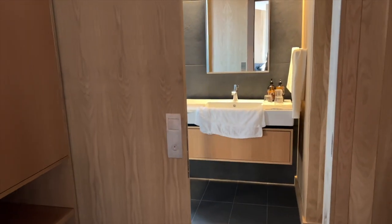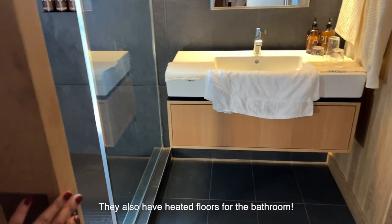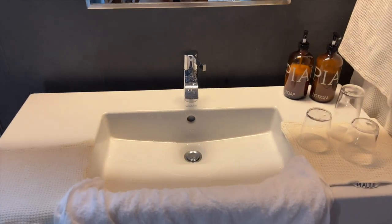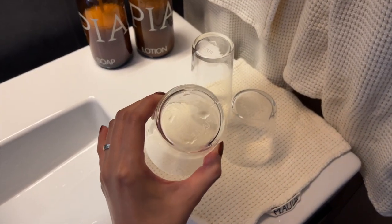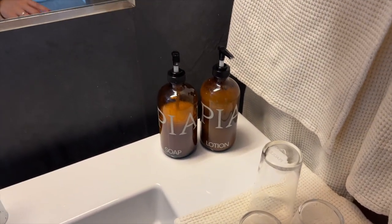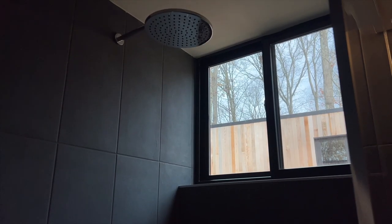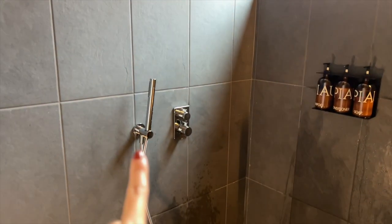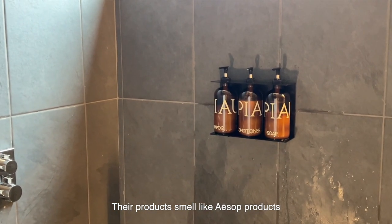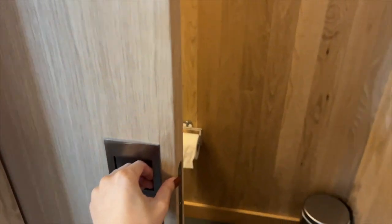To the right is the bathroom, and there's a sliding door so you can close the door for privacy. Sink, all of their towels and glassware all have their name on it, even their products. And then this is the shower. There's a little window on top, and then it has a rainfall shower as well as the handle. The shampoos, conditioner, and body soap. And then over here is the toilet, which you can also slide.